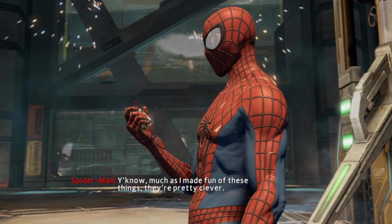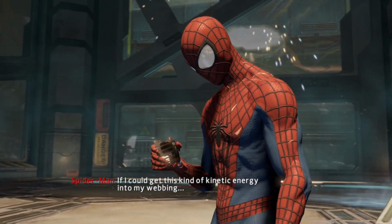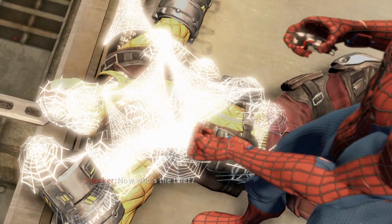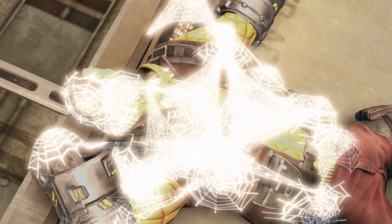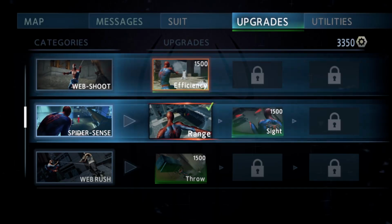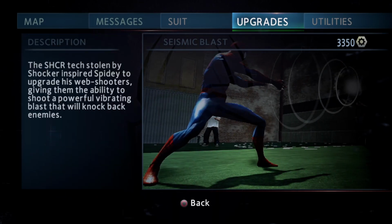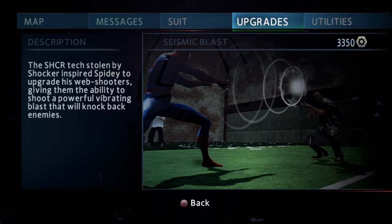You know, as much as I made fun of these things, they're pretty clever. I could get this kind of kinetic energy into my webbing. Now who's the thief, huh? I guess that was that conversation, and Spider-Man's gonna get an upgrade, which is pretty freaking awesome as well. The seismic blast ability has now been unlocked.